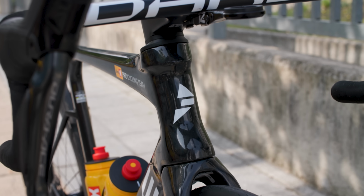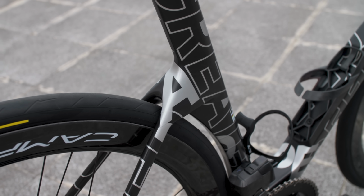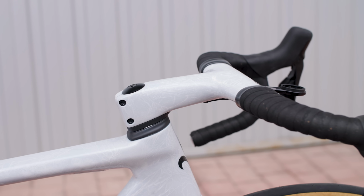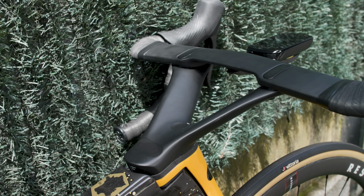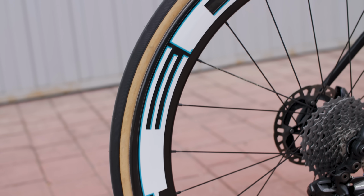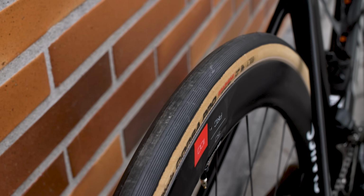An aero bike's frame will feature deep tube shapes, with the frame designers attempting to manipulate the airflow, reducing drag. The bike will have an integrated front end to hide the brake hoses and gear wires out of the wind, and riders will use a deep set of carbon wheels to maximise their efficiency.